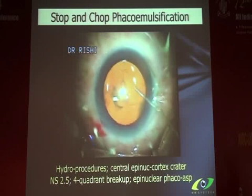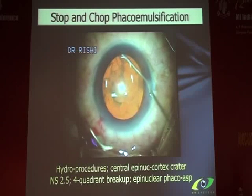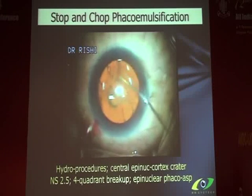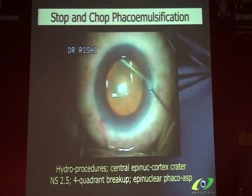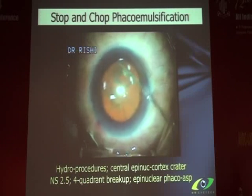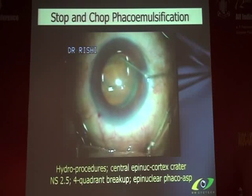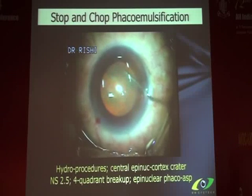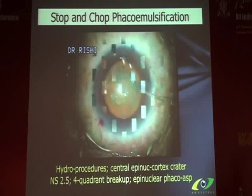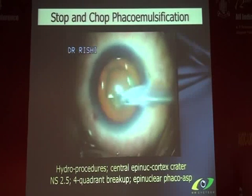and this is another video showing the hydro procedures. The first one is the hydrodissection, where we are cleaving the capsule and the cortex, and the next is we're going deeper in and doing the hydrodelineation, and you could see the two independent fluid waves moving backwards. And this is relatively easier to mobilize. It's a harder nucleus than the first one. This is a grade 2.5, and once you have the mobilization, we again go in and I create that little crater.